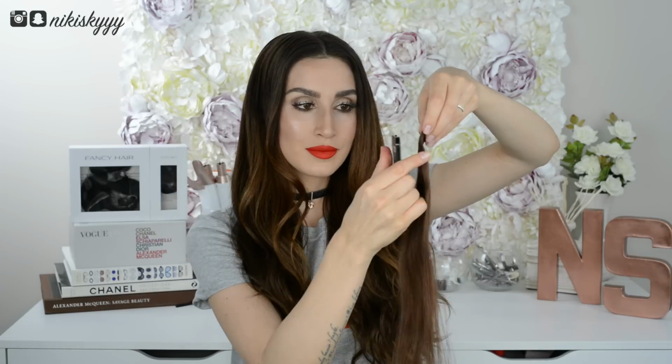Another genius way I like to use my clip-in hair extensions is by adding a pop of color to my hair on those days I'm craving a change but don't want to make a commitment to coloring my hair.